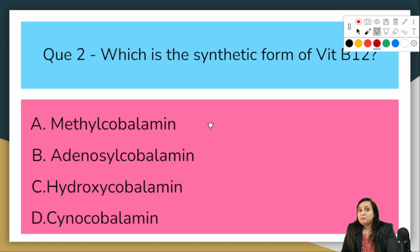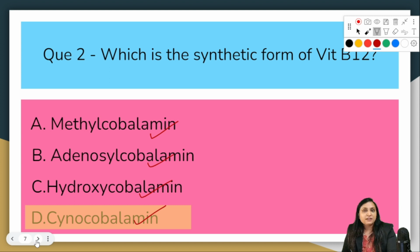Question number 2. Which is the synthetic form of vitamin B12? Your options are methylcobalamin, adenosylcobalamin, hydroxycobalamin or cyanocobalamin. The correct answer is option D, cyanocobalamin. We are going to know all the facts about natural and synthetic forms of vitamin B12 in the next slide.